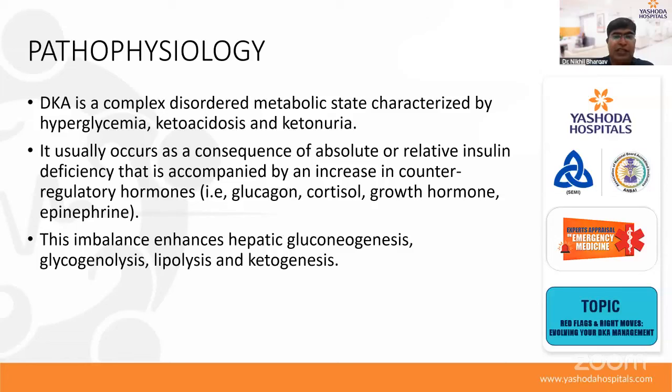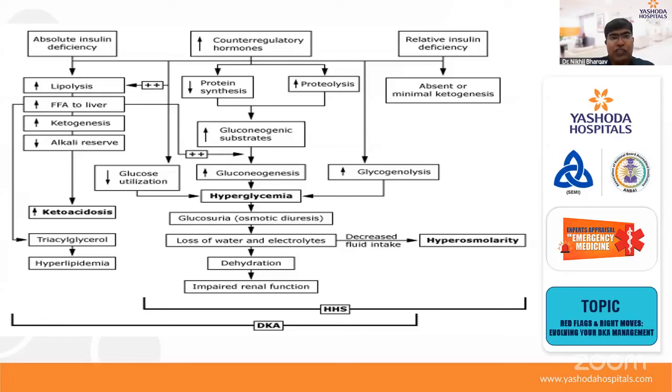This imbalance enhances hepatic gluconeogenesis, glycogenolysis, lipolysis and ketogenesis. Essentially all factors are causing the sugars to go up in a very rapid and a very high state. So this is how it generally is.